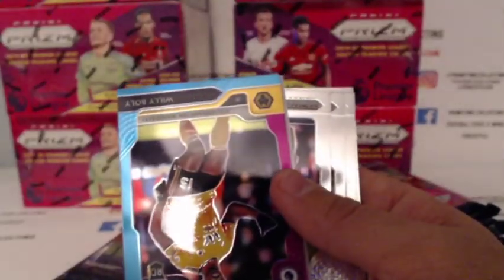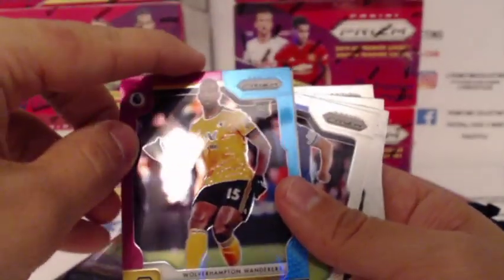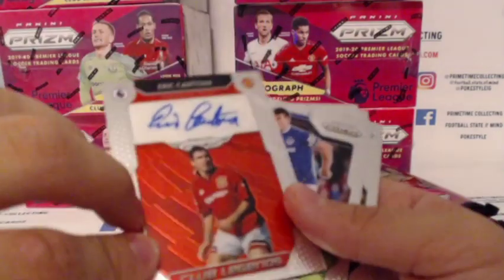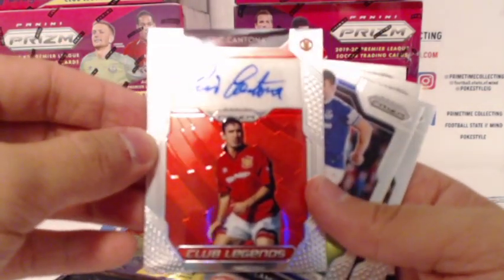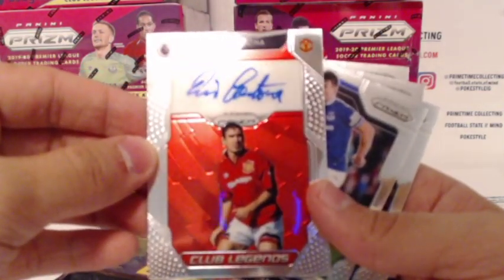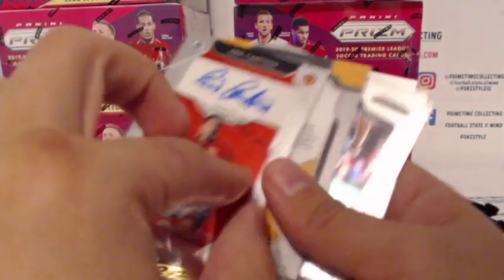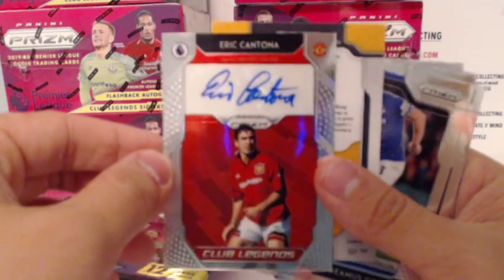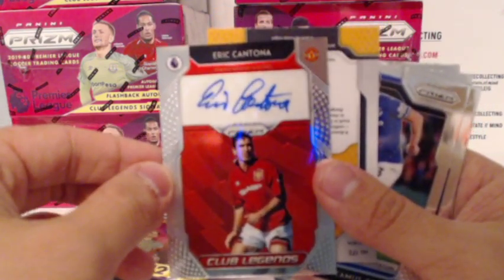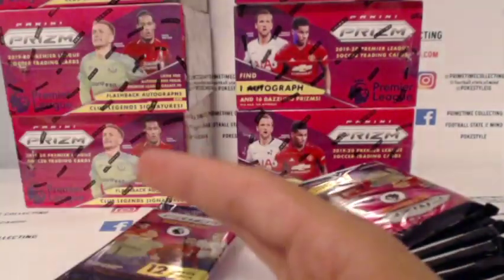Okay. For Watford, no, Wolves, I'm sorry. Willy Boly, rookie, and our auto. Oh my goodness! Again for Manchester United. They are on fire. Eric Cantona, Club Legends Auto. Not numbered, but damn. Five autographs for Manchester United, and they are some good players. Congrats on that. Mega boom. Right there.